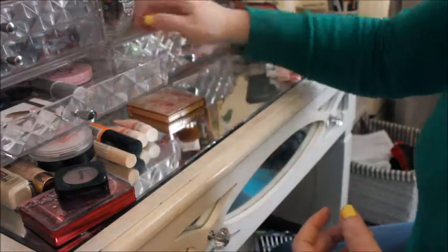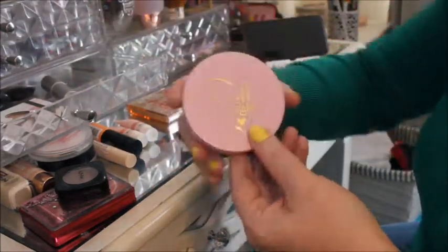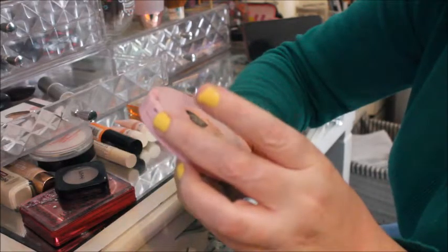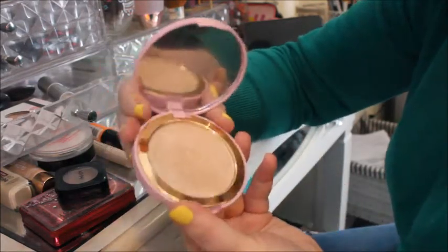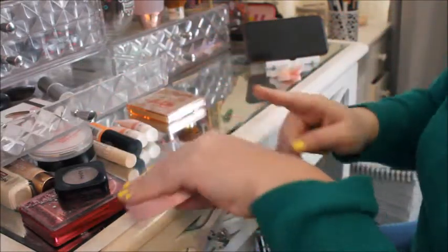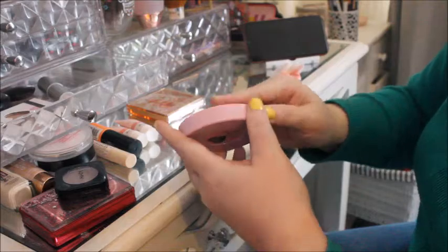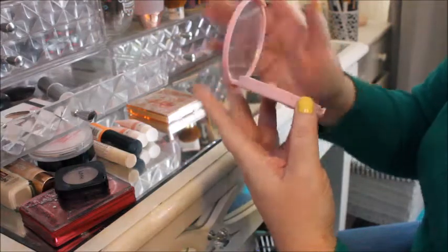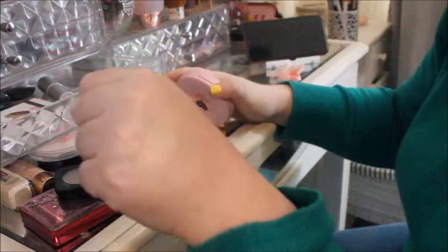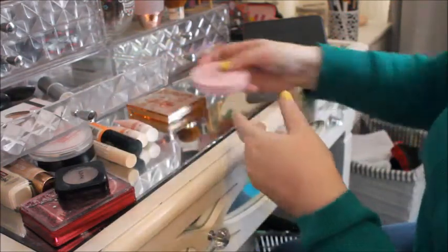Can go back. I used this, I think, maybe once or twice. It's the Doll Light Like a Diamond. This one has got to be one of my favourite highlighters. It is so stinking pretty. Do a couple of swatches. That's it there. Isn't that pretty?